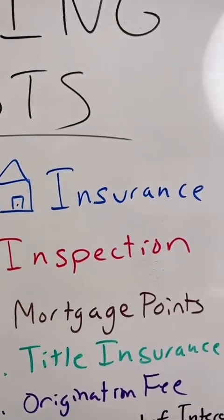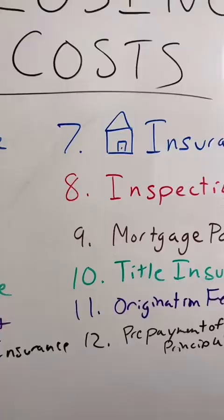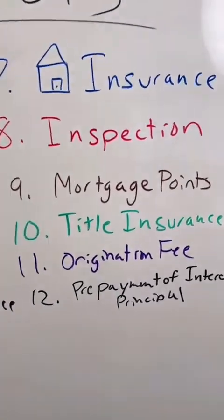7 is home insurance. Every house needs home insurance, unless you're buying it with cash, but I still recommend you get home insurance then. 8. Inspection. You don't need to get an inspection with every house. You can, and I highly recommend you do, especially if you're a beginner and you don't know what you're dealing with.